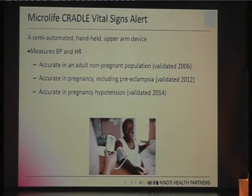So with all this in mind, our team at King's College have developed the microLife Cradle Vital Signs Alert device. It's a semi-automated, handheld, upper-arm blood pressure device, and it measures blood pressure and heart rate. It was first validated as accurate in a non-pregnant population in 2006, and subsequently in a pregnant population, including in preeclampsia, in 2012. You can note the 6-year delay there, and that's because that's how long it took to tweak the algorithm to make sure that it really is as accurate as possible in a preeclamptic population. Most recently, it's been validated as accurate in a hypotensive pregnant population, and it's unique in that feature.